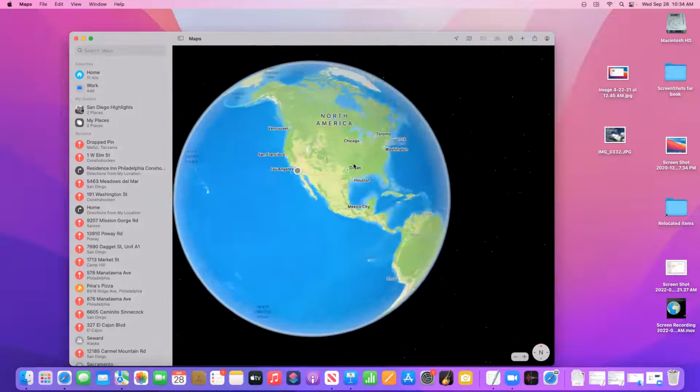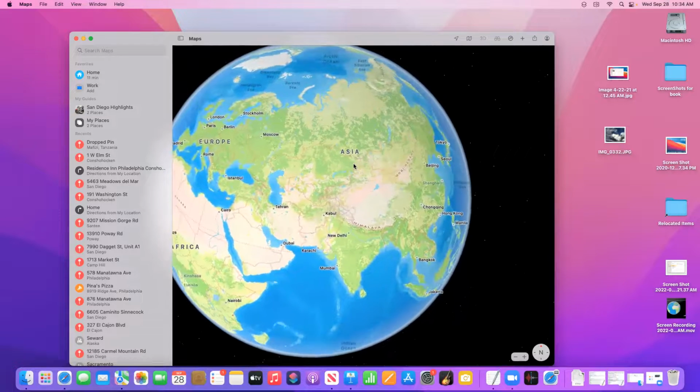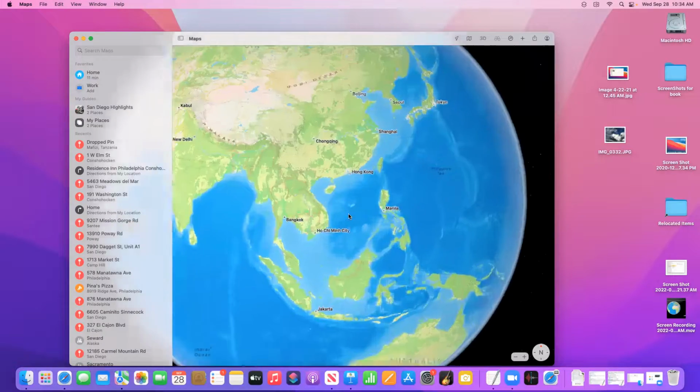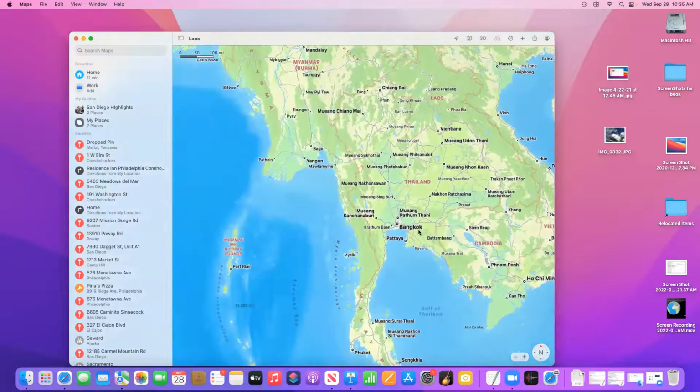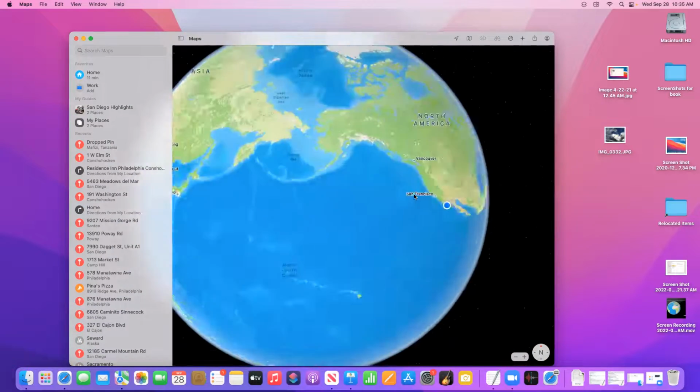And so I can just spin this around and pretty much go anywhere and then zoom in on any particular location that I want right from there. So it's like having the globe in your office or in your house. You spin and find out which vacation you're going to be taking next. But again, it gives you a nice overview of everything. And again, this will spin.